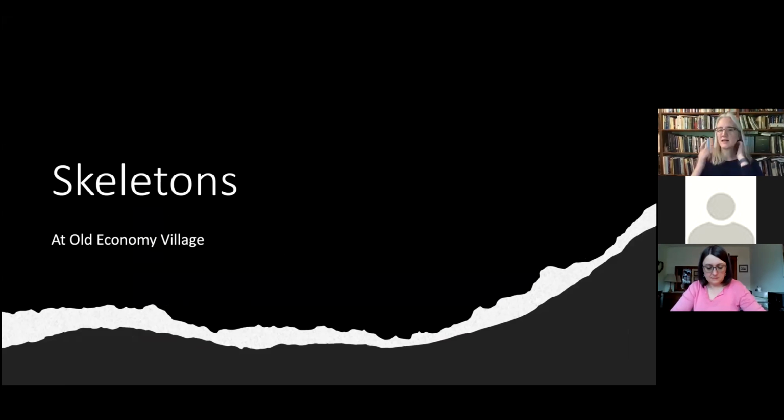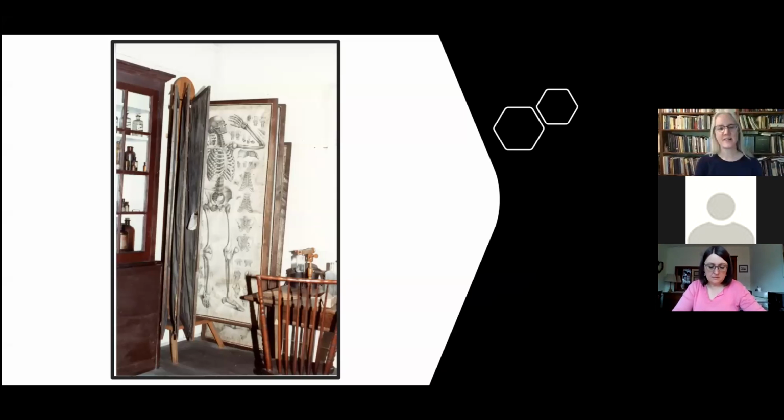So I'm going to talk about Old Economy Village's skeletons, and they're not what you might think. We have a series of 8 full-scale lithographs of the human body, and this is how they used to be displayed before we took them down and conserved them.